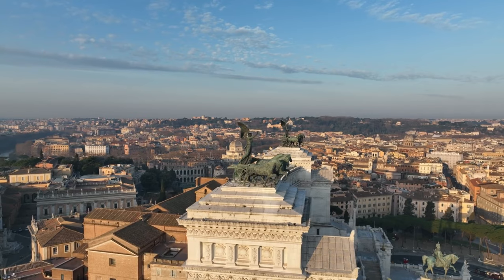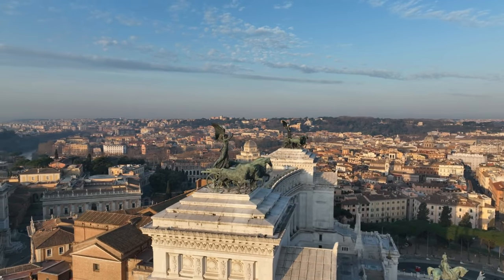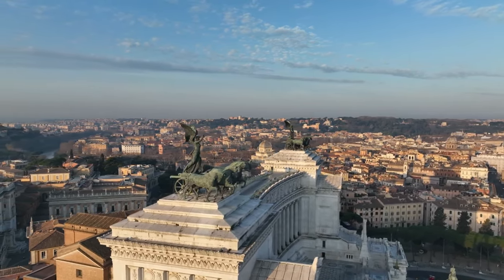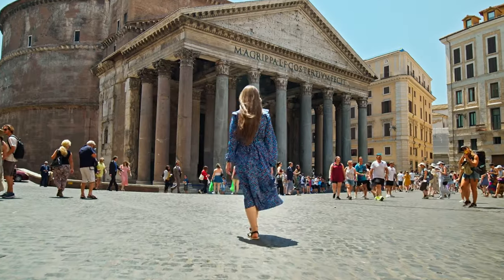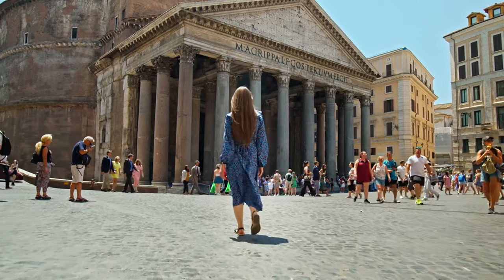Whether you're a local or a first-time visitor, this guide will provide you with insider tips and recommendations for an extraordinary trip. So grab your bags and let's dive into the wonders of Rome.